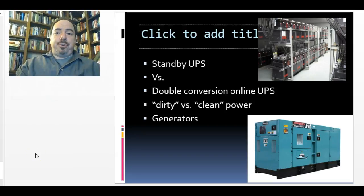Other power considerations for your data center. So those orange outlets are going to be plugged into a battery backup system like this. They just look like big, giant car batteries, just rows and rows of car batteries. So at Charter's location, their head end where I co-located all my servers, they had just entire rooms of these battery backups. But that's only good for a couple of minutes. And double conversion online UPS kicks in immediately.